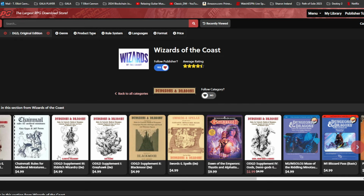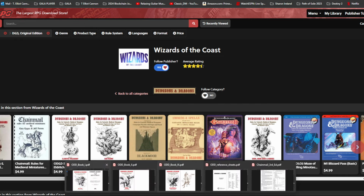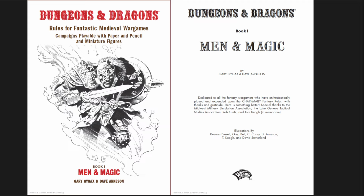So next, let's go take a look at the actual PDFs. Let's put that web browser down and bring this other stuff up. All right. If you go to DriveThruRPG and pay $10 and get this, what are you going to get? Well, you're going to get these three books, really, really old, from 1974. This is back before computers, right? This is not a Ditto machine. This is actual printing. These are original books.